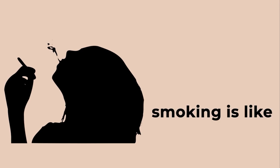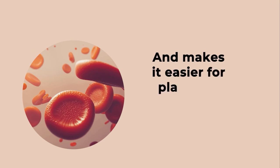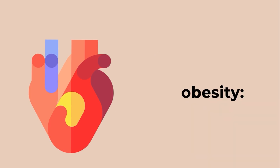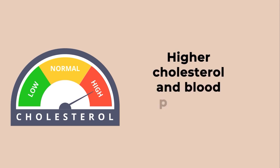Smoking. Smoking is like throwing fuel on a fire. It damages your arteries and makes it easier for plaque to stick. Diabetes. High blood sugar can damage blood vessels and speed up plaque buildup. Obesity. Being overweight can increase your risk because it can lead to higher cholesterol and blood pressure.